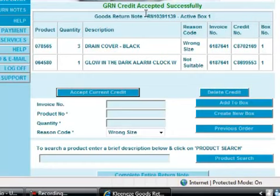Now what we're going to do now is close this box off, and we're going to show you how to return it to Kleeneze, because it's a very simple process, but you do need to get it right.